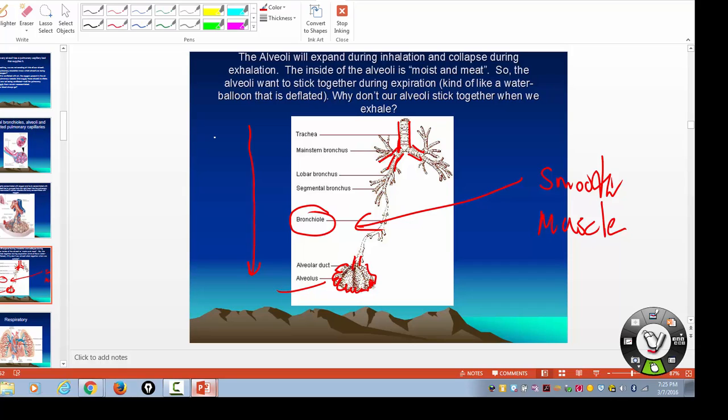Tell me you got that, guys. All right. So please get this. It is in fact at the level of the alveoli, and every alveolus has associated with it a pulmonary capillary. And this is where external respiration takes place. Tell me you got that. You're with me. You're following this.